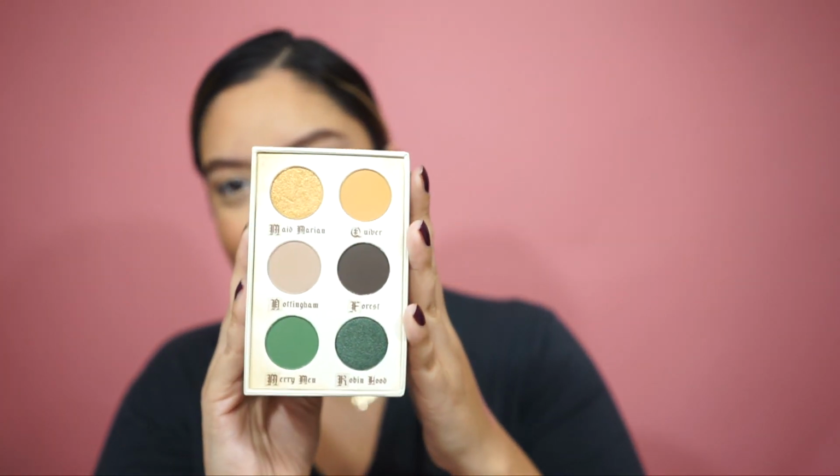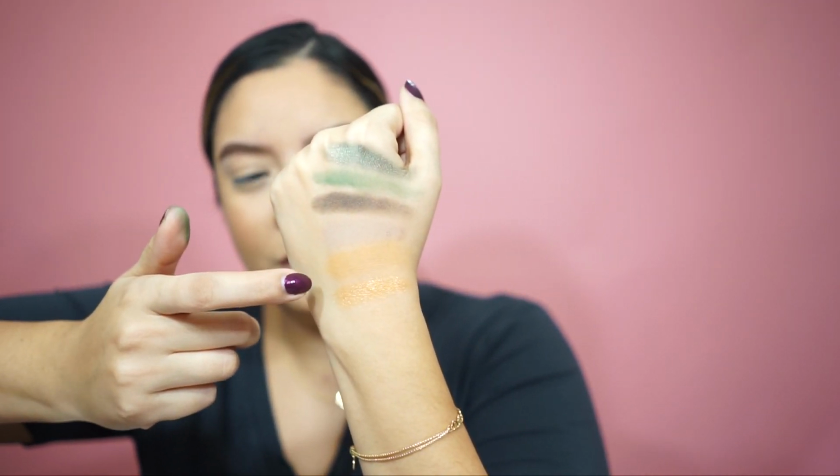How cute is this? That is freaking adorable. So here are all of these shades swatched. I will say this shade right here was a little bit hard to swatch. It didn't feel as creamy as the other matte shades, but the green shade, it's not really pigmented. It's pretty sheer, almost patchy.